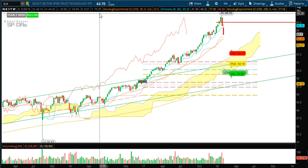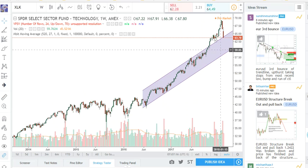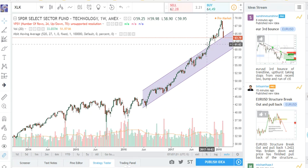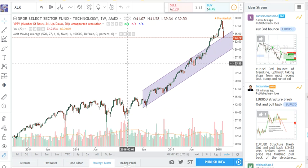But I want to show another chart. The technology has broken this overshot situation on this channel, and we're starting right down here at the bottom, below the bottom of this range, 6220 area right here. So keep this in mind that there is an extreme possibility our technology is going to the bottom of this channel in the next few days. So lots and lots of risk in the market still.